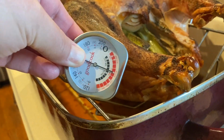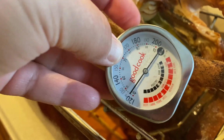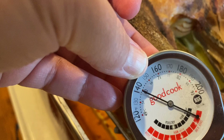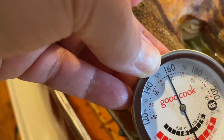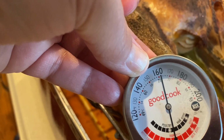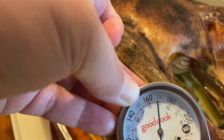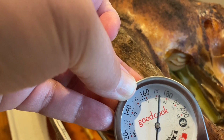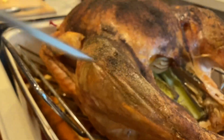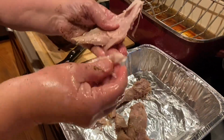But whenever I'm cooking a turkey or chicken or anything, I don't trust those little things in a big turkey. So what you want to do is stick your thermometer into the meatiest part of the thigh, the thickest part, and not hit the bone. You want a reading of 165 or better. This one was registering right at about 170, so I knew we were good. And I just tented it with foil and let it sit there, and you let the juices go back in.